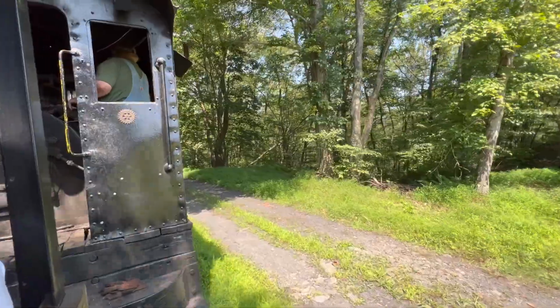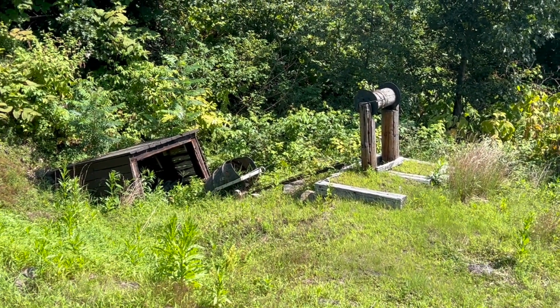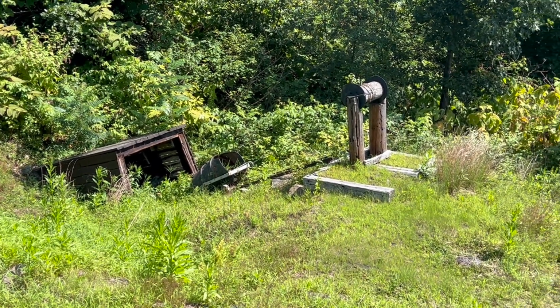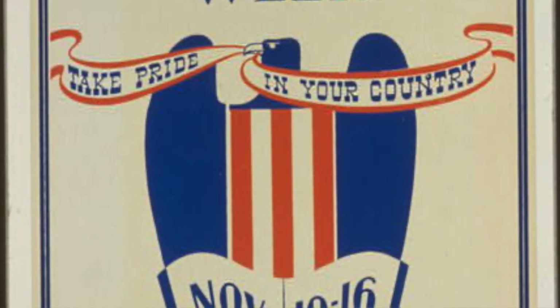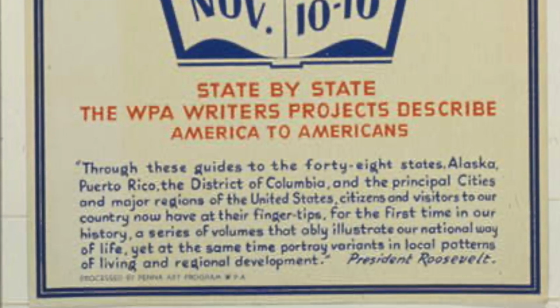Stepping off of a 1927 steam train right into a bootleg operation is the perfect backdrop for the Boxcar Librarian's 1936 timeline. In the book, we meet Millie, an editor for the WPA, the Works Progress Administration, a massive New Deal program designed to get Americans back to work during the Depression.